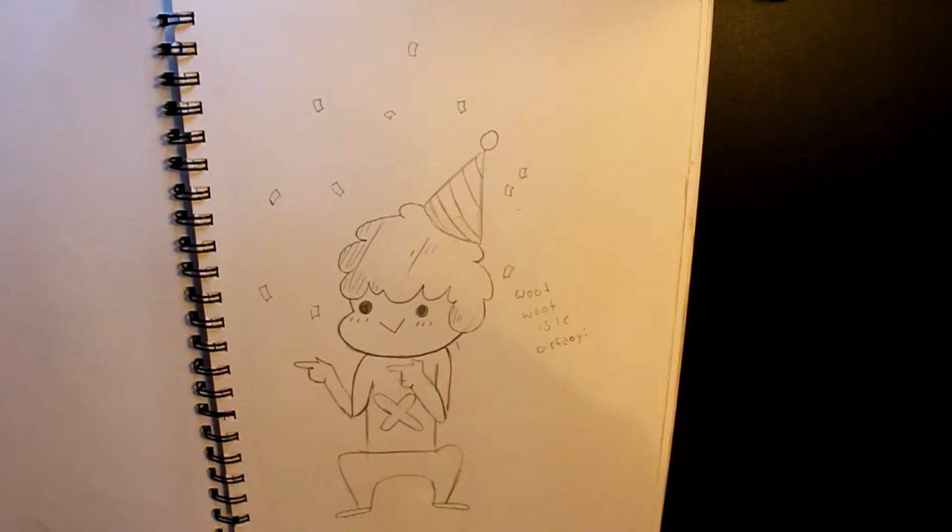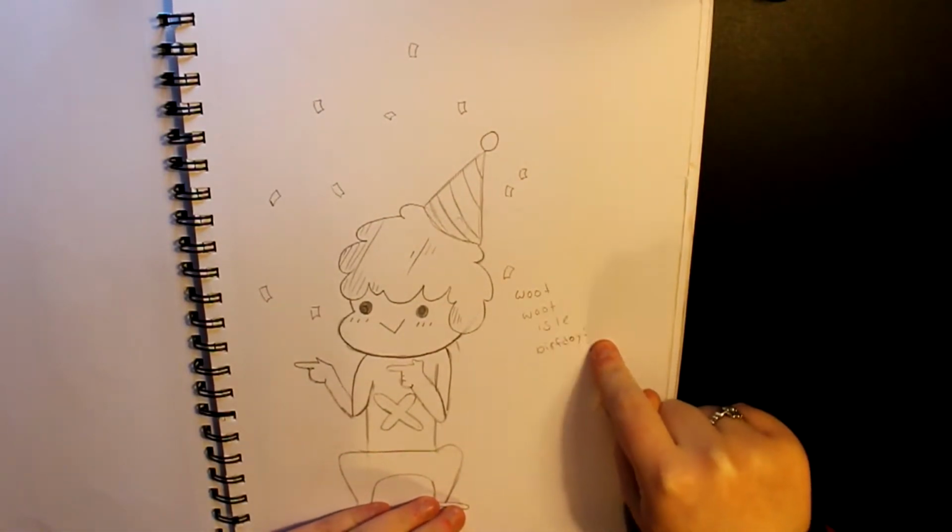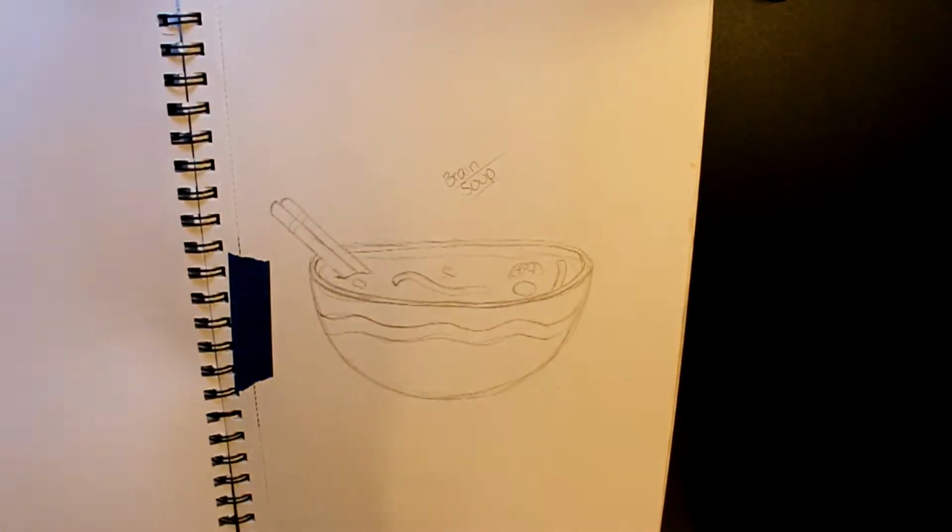This is from the Timothy's birthday illustration. I think that's what Liam and I titled it, I want to say. This is my brother's sketch, not mine, and he didn't sign it, which makes me sad. But it says, is the birthday.